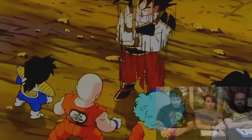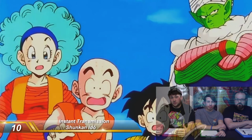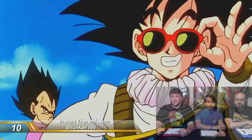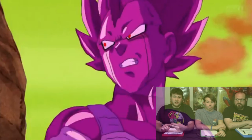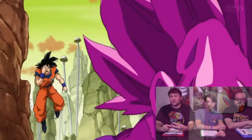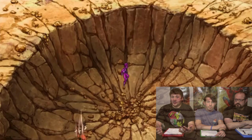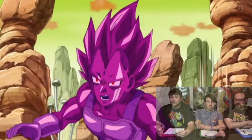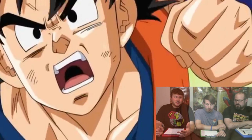Kicking off our list, we have the instant transmission technique. And it's low on the list for the same reason we took off flying. It's not very flashy, but it's insanely useful. Like, that's how they got Dende for new Dragon Balls. Goku's incorporated it into attacks, saved countless people with it. And he's the only one that does it in the main cast, so it makes it a unique Goku technique, which he only has the one. Well, he didn't make it up, I know, but it's unique as far as the cast is concerned.